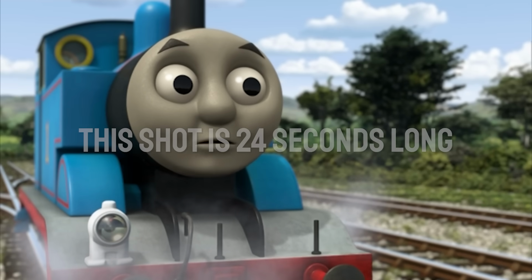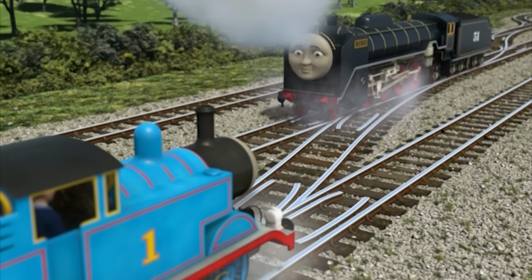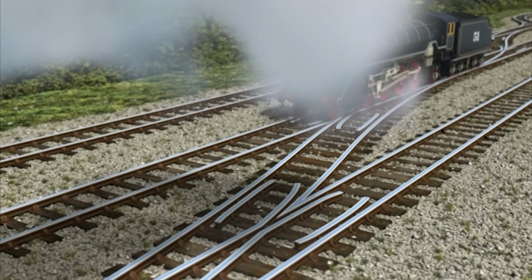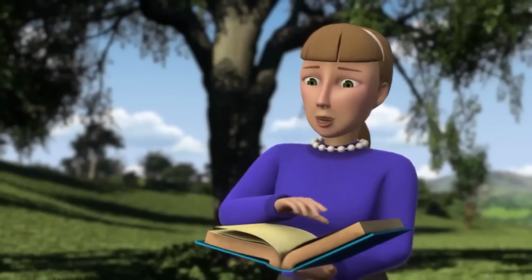The majority of this season feels very copy and pasted. I know Nitrogen were on a bit of a time crunch with HIT's decision to move into full CGI quickly, so maybe we can partially attribute this lack of visual variety to that. But it's not just the visuals that suffer this year.